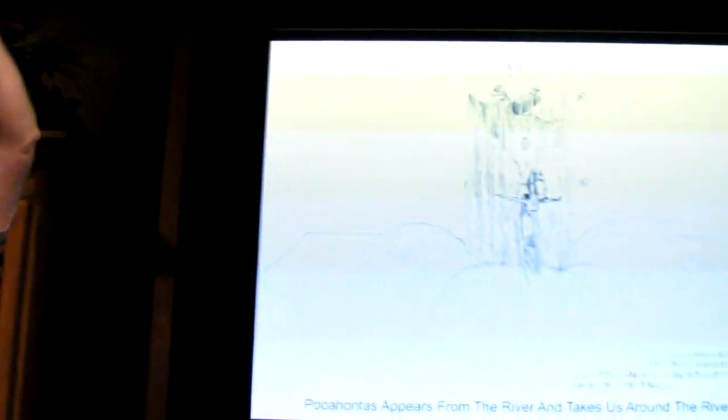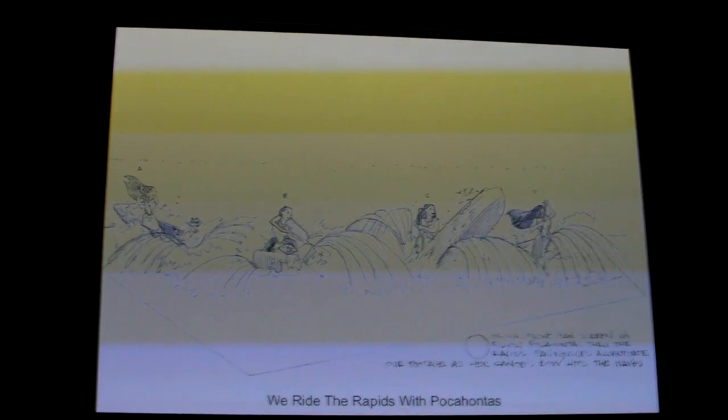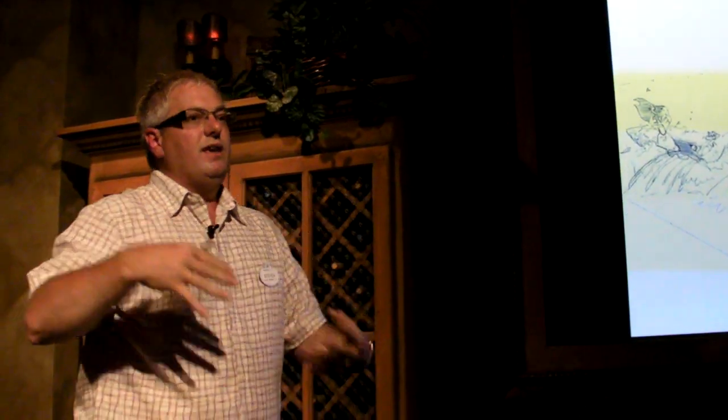So the river starts to come. We use fan jets to bring it to life. It gets more and more the rapids. We see the towers go up in water, and Pocahontas in projection comes and crashes into the actual lagoon. We then take her in pure animation and actually she takes us just around the river bend as all the water interacts, making the actual river around her in a beautiful way.